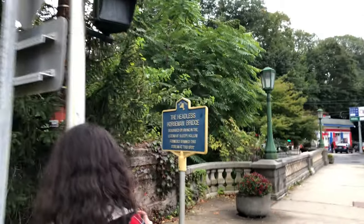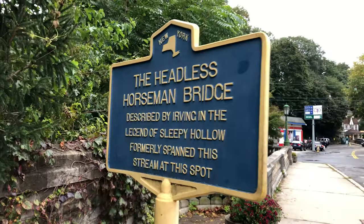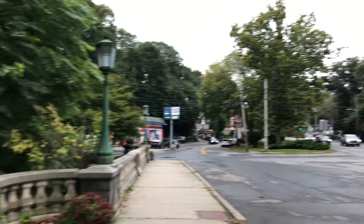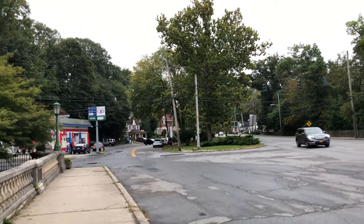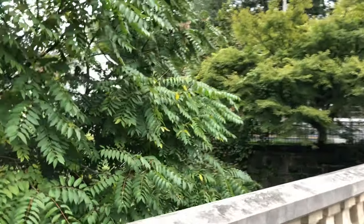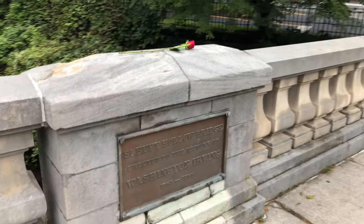Sign says the Headless Horseman Bridge. You got it. And there's a statue over there that we're gonna go check out right now. Also, it's cool, look.